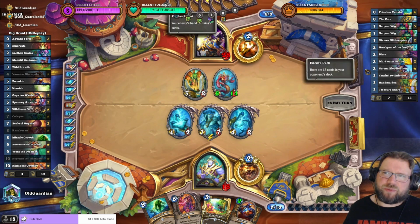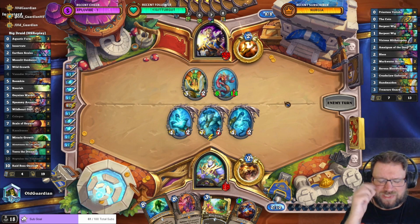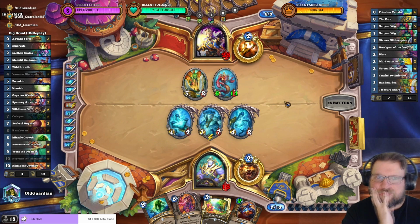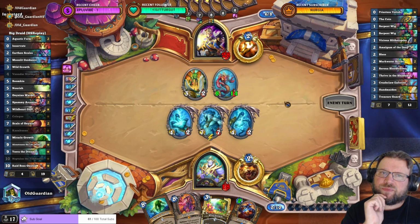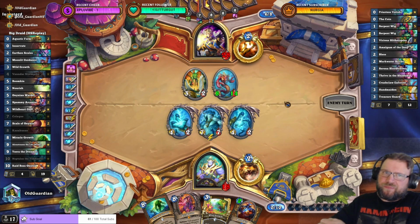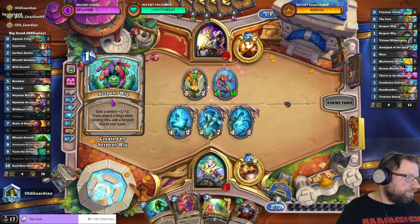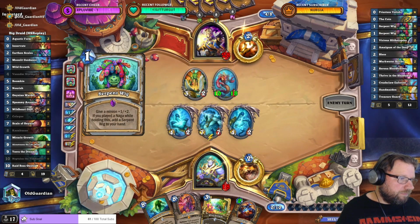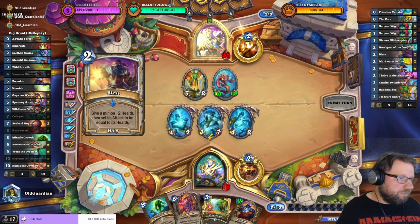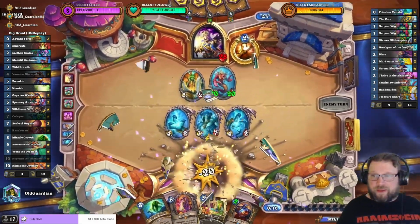11. They need 7 more damage. Can they cast 7 wigs? Oh, they probably need to get the second Bless now. But this might still not be enough to win me the game. Ah, that gets them the Bless. Okay, then they win. They win with the Bless. Wig and Bless. Yep.